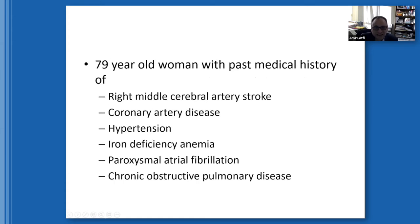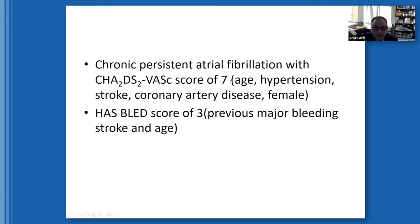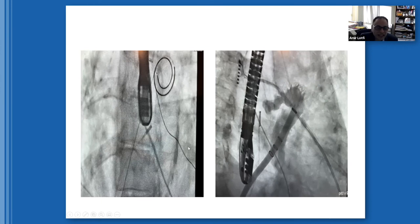Here's another case, 79-year-old with a history of stroke, coronary disease, hypertension, anemia, paroxysmal atrial fibrillation, COPD. Her CHADS-VASc score was 7. Her HAS-BLED score was 3. Once again, we brought her in. And now we're doing also a different type. This is called the intracardiac echocardiogram. This is our transesophageal echocardiogram. She had a chicken wing shape.